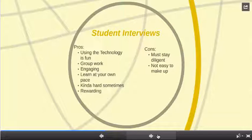And with that also is that it's not easy to make up the work. If you come in late or don't come in at all for a day, it's not an easy assignment to make up at the end of the day or at home. You pretty much can't do it at home.